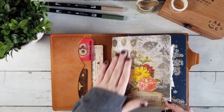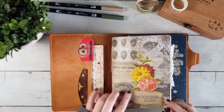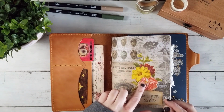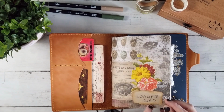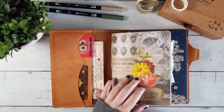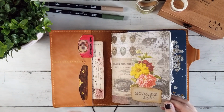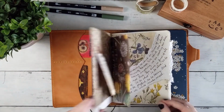For this one, I did something really simple on the cover. I just used some Tim Holtz cardstock. I put on a Tim Holtz die cut of just a flower, and I just stamped out the month and the year, moved that up a little bit and added that to the front. So really, really simple this time. This paper is pretty busy as it is, so I didn't feel like it needed a whole lot.